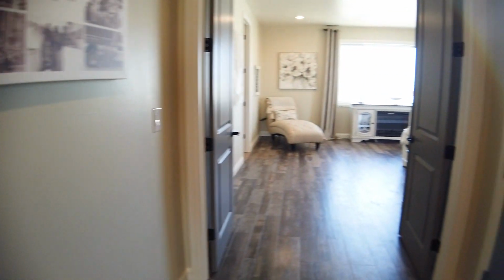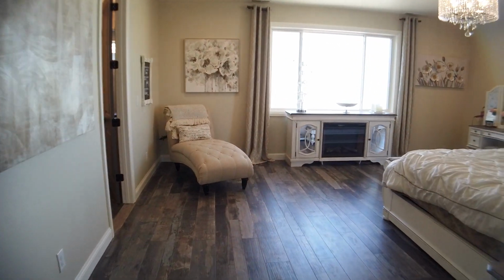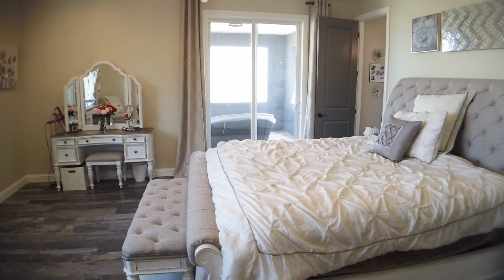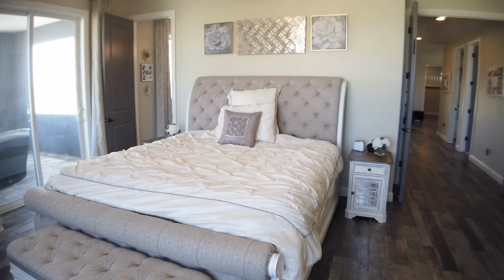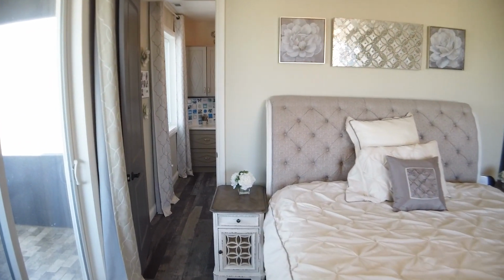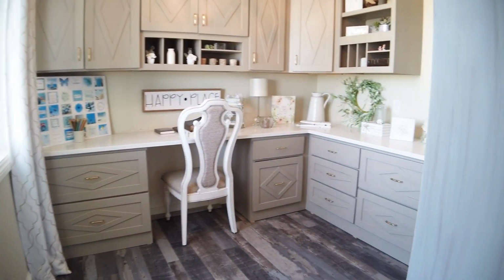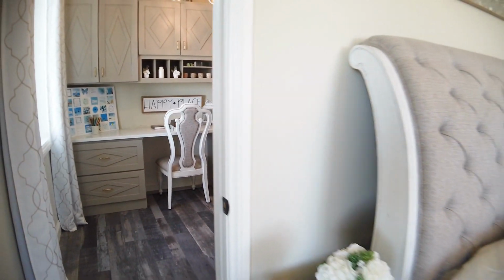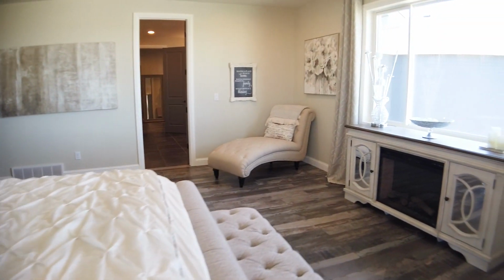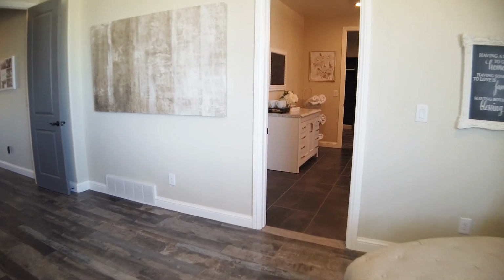Then step through the 8-foot double doors to the primary suite. Light floods the space through the windows and the sliding glass door that leads out to your private balcony with views on all sides. A chandelier hangs over the bed. Tucked back here might be the most convenient private office with built-in cabinets. With more than 5,000 finished square feet, you'll love waking up to this home every day. And if that's not enough, there's even a full unfinished basement just waiting for your creative ideas.